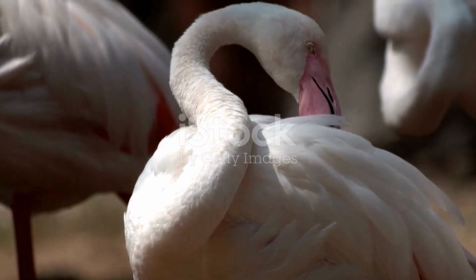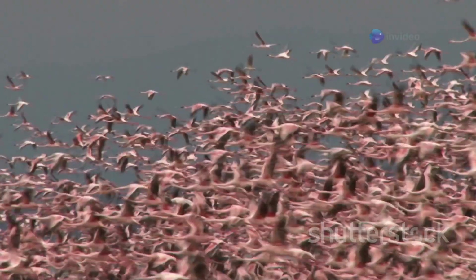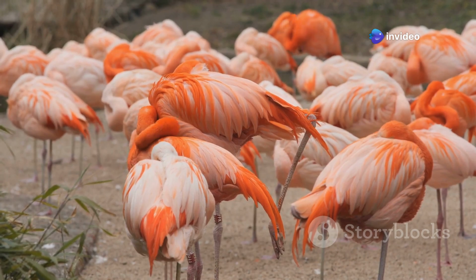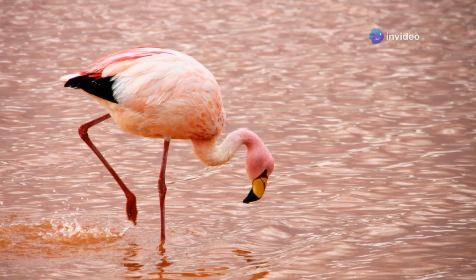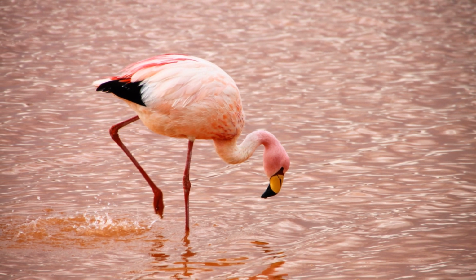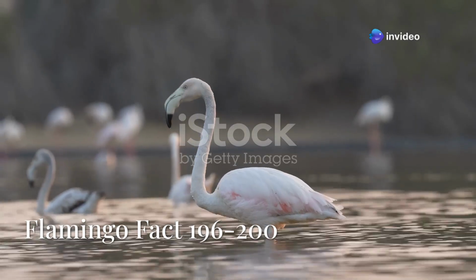Flamingos have thick feathers that protect them from wind and cold. Some flamingos adopt a leader in their flock during migrations. Flamingos can lay eggs in artificial nesting sites created by conservationists. In some places, flamingo populations are decreasing due to habitat destruction. Flamingos have fewer parasites than other water birds.